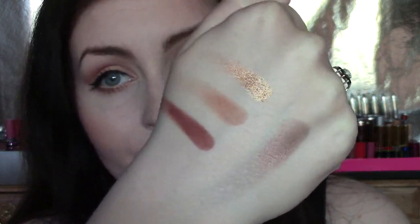So that's that row. So all in all, as I said, I'd only used 3 of the shades and now I've swatched them all. They are absolutely beautiful. Oh my god, you have to buy this palette. You absolutely have to buy it. I mean, look at it. Look at it. It's so pretty.